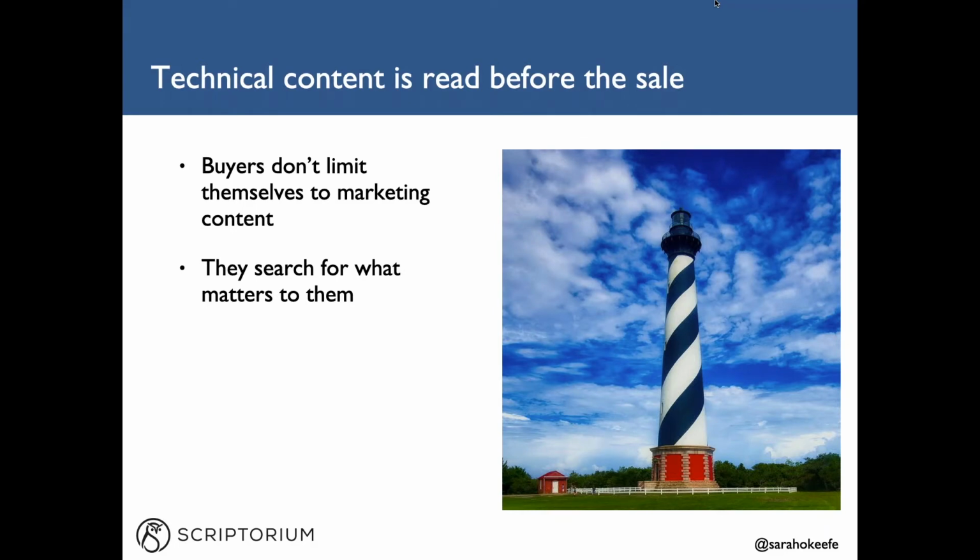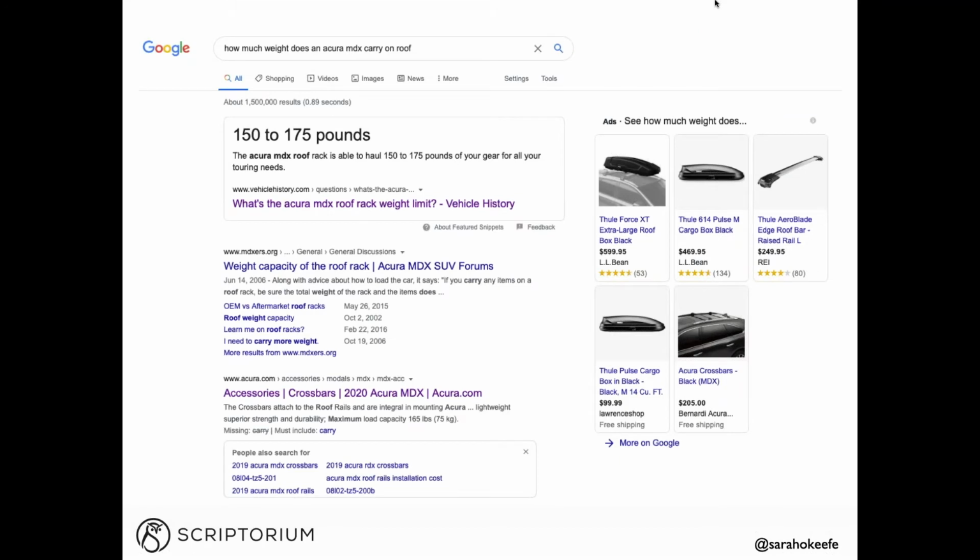So technical content is being read before the sales, and the buyers are not limiting themselves to what they can find in your marketing content. They're looking for what matters to them and what they're trying to do. And what's worse is there's actually no guarantee that what you're going to deliver to them is the content that you want them to see.